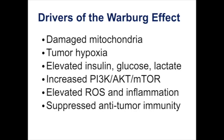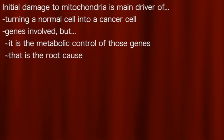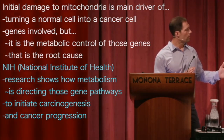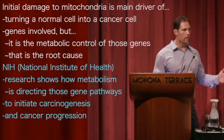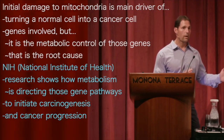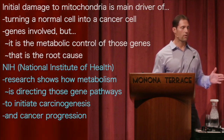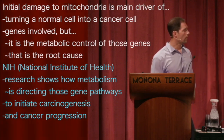The metabolic theory of cancer posits that it's the initial damage to the mitochondria that's the enabling factor that transitions a normal cell to a cancer cell. There are genes involved, no doubt, but the metabolic control of those genes is likely the root cause. In years past, cancer was really linked just to genetic alterations, but now we have an appreciation and an understanding, and NIH-directed research, of how metabolism is directing those gene pathways to initiate carcinogenesis and the factors associated with cancer progression too.